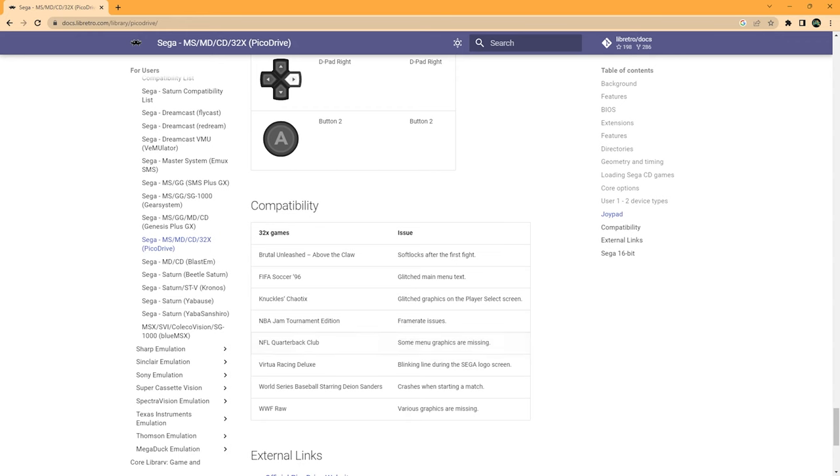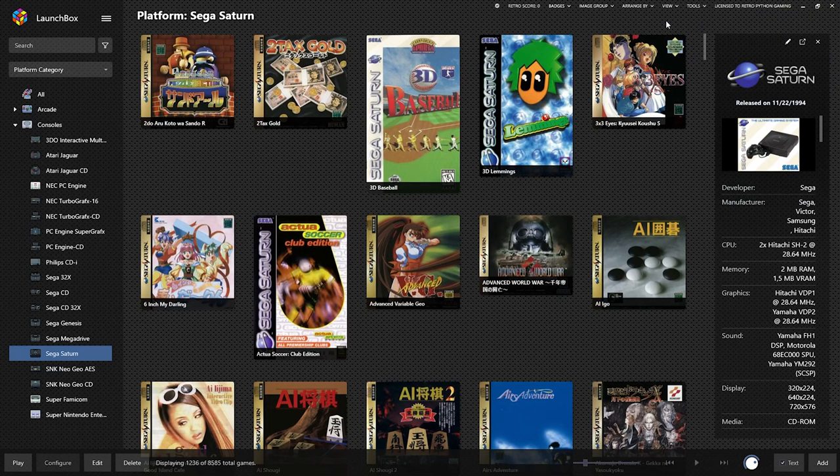Go back to Launchbox. Now the Saturn, look at all the chips it has. 2 CPUs, 700 graphic chips. This is a monster of a machine that's still not 100% playable to this day, almost 20 years later. So as always, if you want to play the Saturn games in a native form with 100% compatibility, get a Saturn.